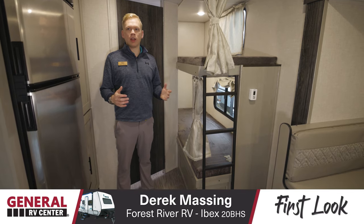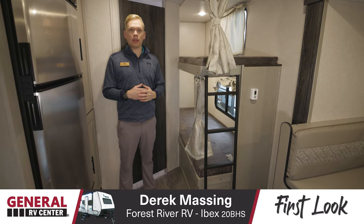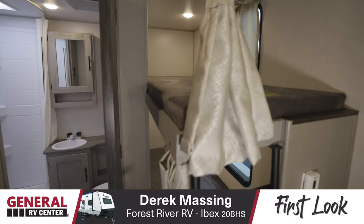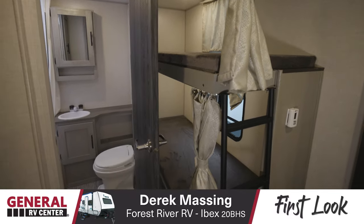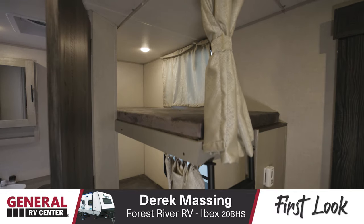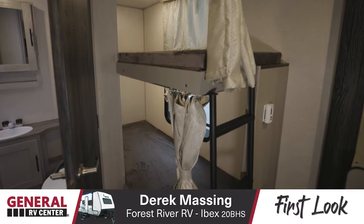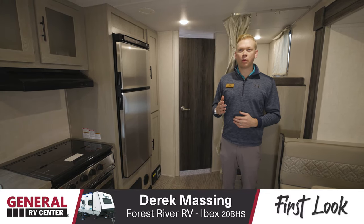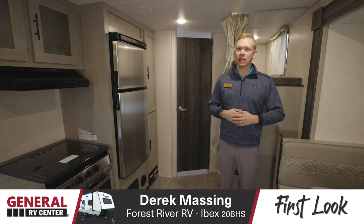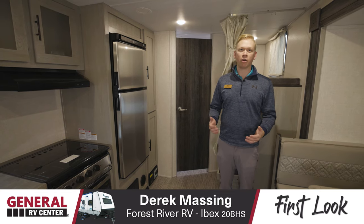With the 20BHS, the ability to take kids and adults alike is quite possible. 300-pound oversized single bunks allow you to take your friends, your family, your kids, or whoever would like to go along the journey with you. Take the party with you with a standard Bluetooth portable JBL Flip 5 speaker, allowing you to take music with you wherever you go.